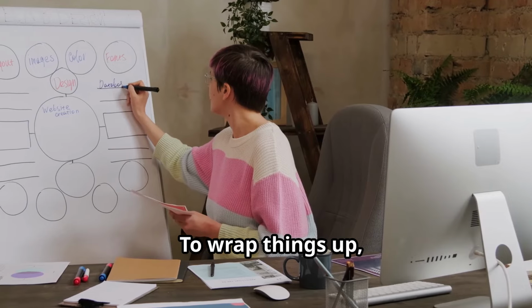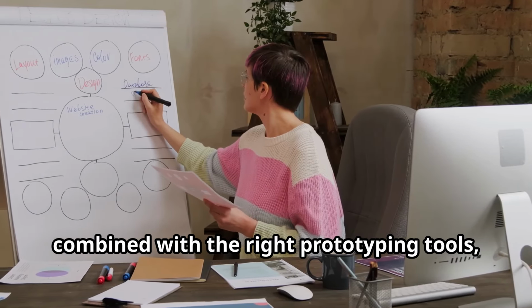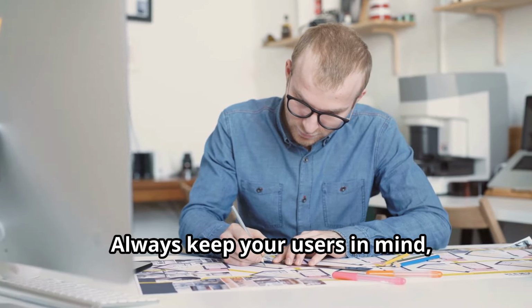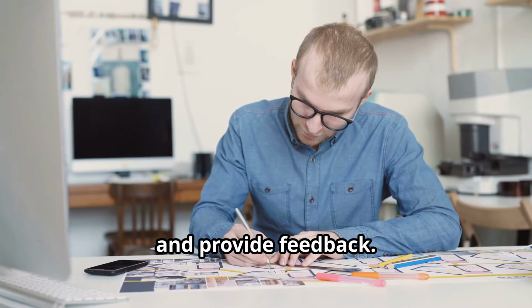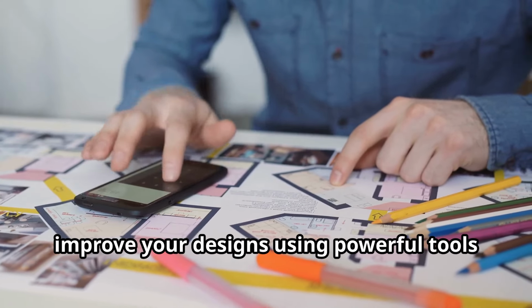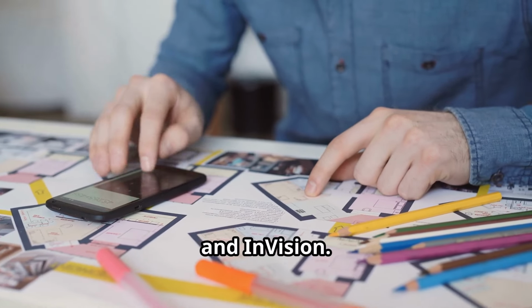To wrap things up, understanding and applying key UX principles combined with the right prototyping tools can transform your design process. Always keep your users in mind, strive for simplicity, maintain consistency, and provide feedback. And don't be afraid to iterate and improve your designs using powerful tools like Sketch, Figma, Adobe XD, and InVision.